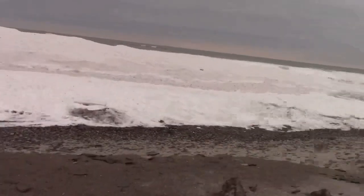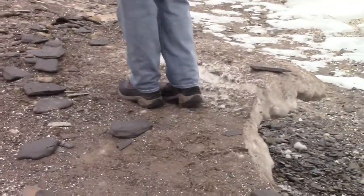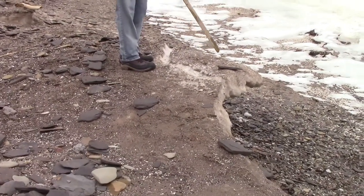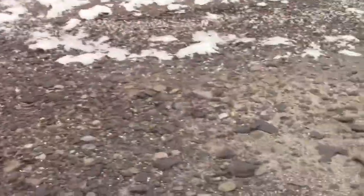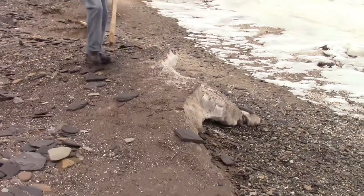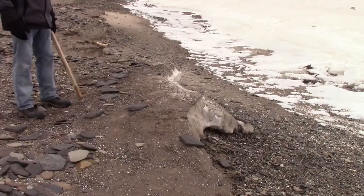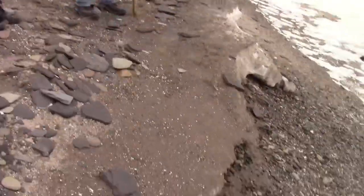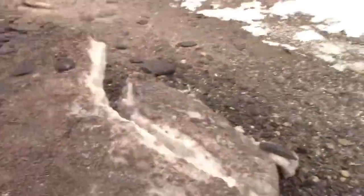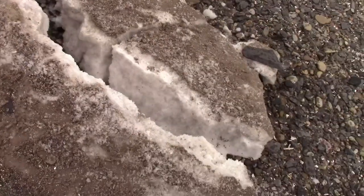Okay, well, I keep walking. What are you doing, Dad? This is gonna break off. We're gonna tunnel under. Oh my. That's it. Do it again. Okay, go to the beach. Oh. I didn't get hurt. My God. Freaking hard.